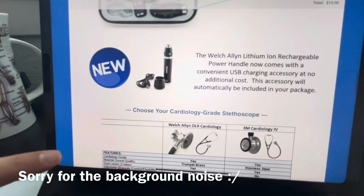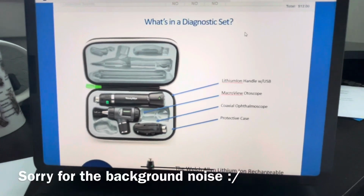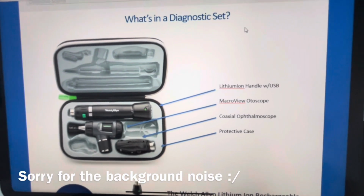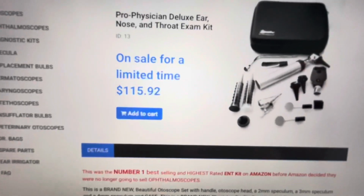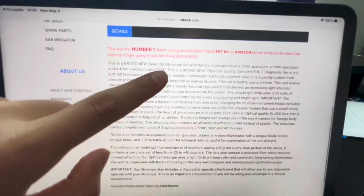This is essentially the best kind of ophthalmoscope and otoscope that we can purchase. However, it is very expensive and it is not required to have this. Here's the much cheaper alternative option of the otoscope and ophthalmoscope attachment. And there's the description of it.